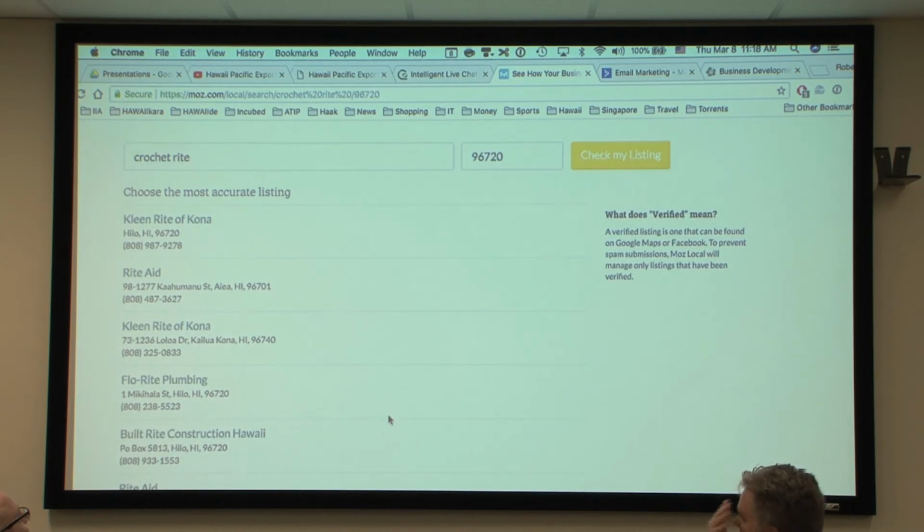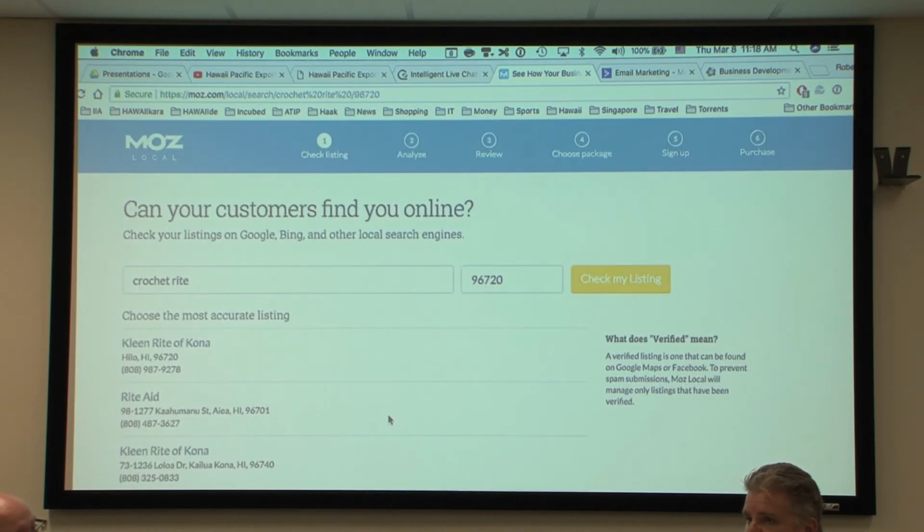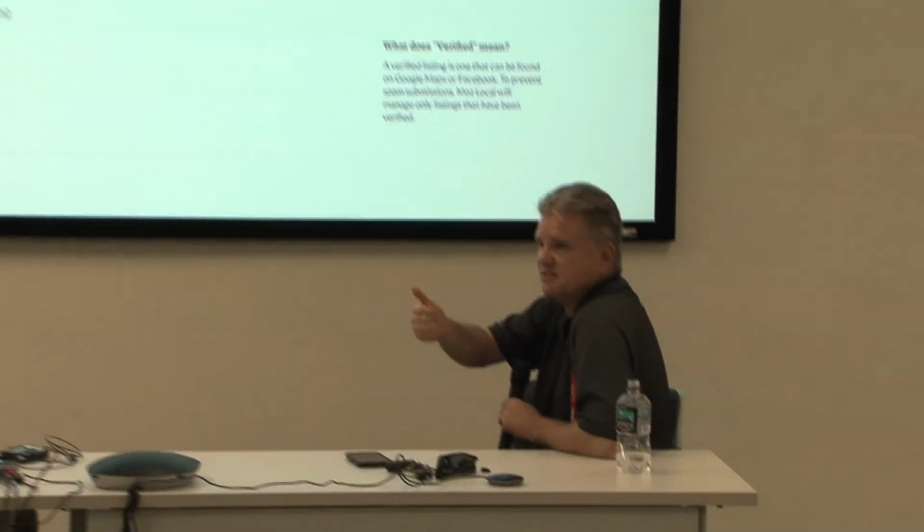So in order for this to start tracking you, there's two things. You have to have one of the two, and they're both verifiable via a postcard. If you do a Google business account with Google for Business, they'll send you a postcard to your physical address to verify you, and you've got to punch in a code. And Yelp does the same thing. So this will only start tracking if you have one of the two. Try my zip code, 96749.